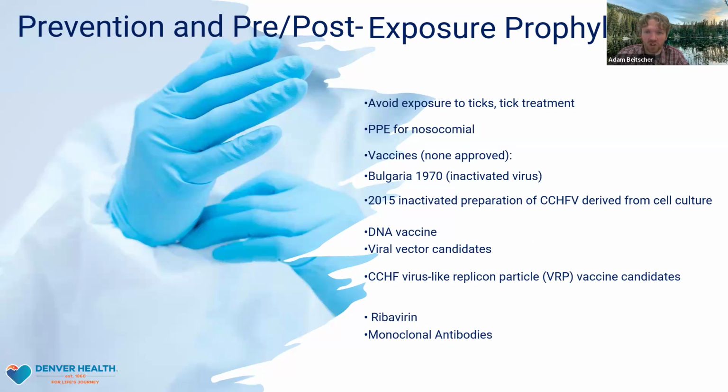There are no vaccines approved currently. There was a vaccine that was attempted to be created from an inactivated virus in the 70s in Bulgaria. And then in 2015, there was an inactivated preparation of the virus from a cell culture, but there have been no good studies that have shown efficacy at the moment. There are some potential DNA vaccines and viral vector candidates, which we use for other immunizations, and then the CCHF virus-like replicon particle. These are different vaccine candidates that are trying to be created that present similar protein expressions to our immune system.